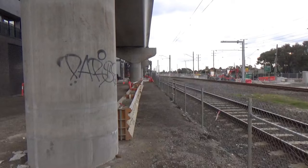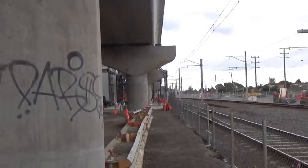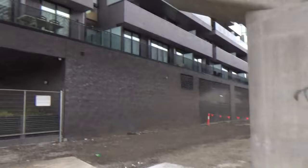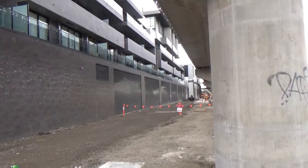Here's a view underneath the pylons on the southern side of the station, on the opposite side of Marnie's Road. One of them's already been graffitied, unfortunately, but you can't really help these things. I quite like the transit-oriented development that's taken place on this side. It's good to see lots of apartments built close to a train station. It really should be the template for the rest of Melbourne. It's just a sensible way of housing people, and we need a lot more houses.